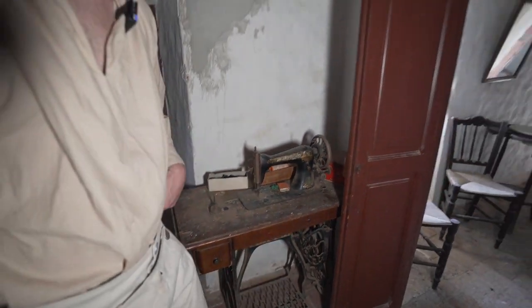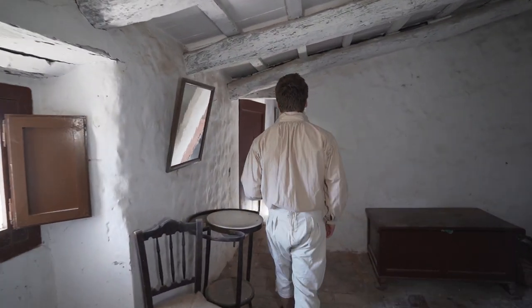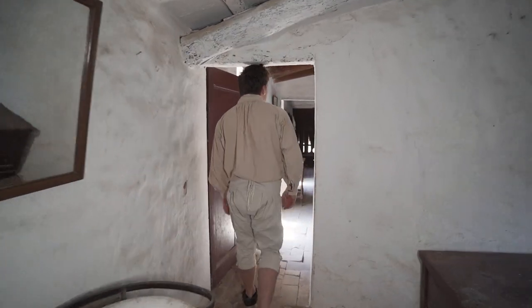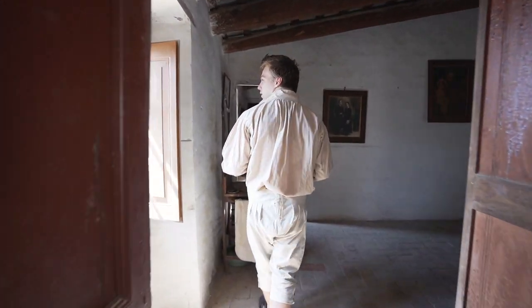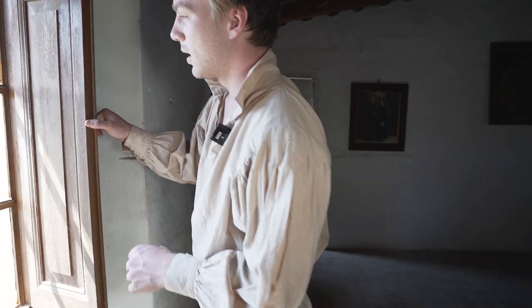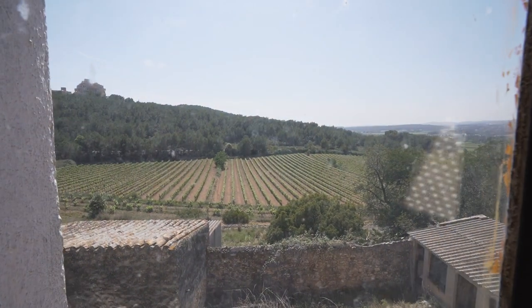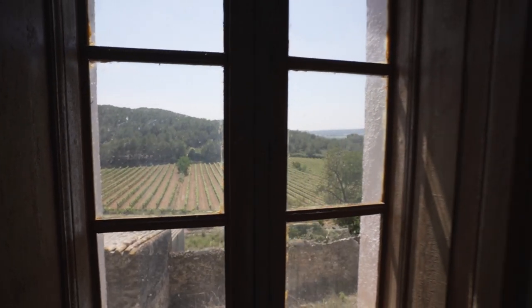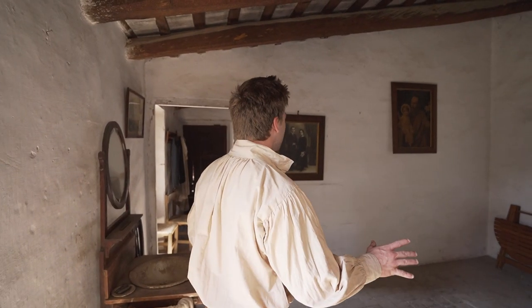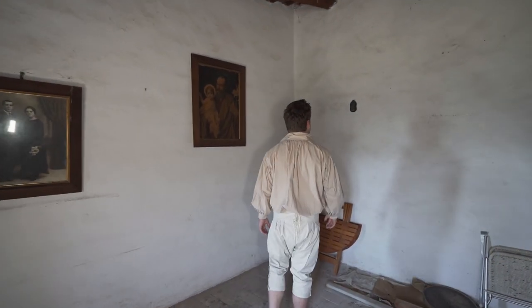Wow. Okay, let's go further through here. Very narrow doorways leading from room to room. And they're all not equally made. Oh, look over here. Here we can see outside, over the grape fields, behind the house. Yes, and then we enter into this room. It's not very much furnished, but you can see a few things in this place.